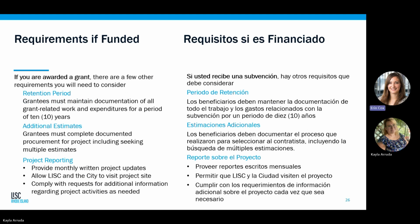If you are awarded a grant, there are a couple of other requirements to consider as well. One is the retention period. Grantees must maintain documentation of all grant-related work and expenditures for a period of 10 years. Again, you do need to complete that documented procurement process for projects that includes seeking those multiple estimates.